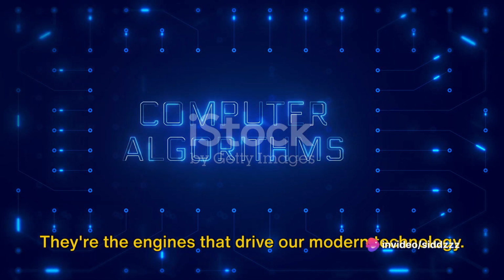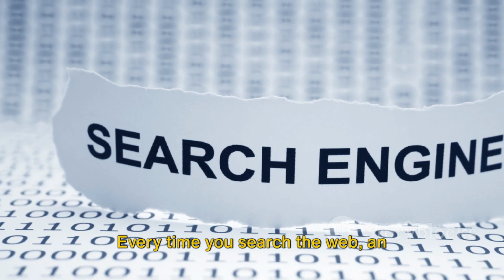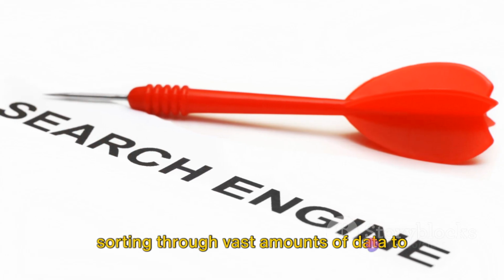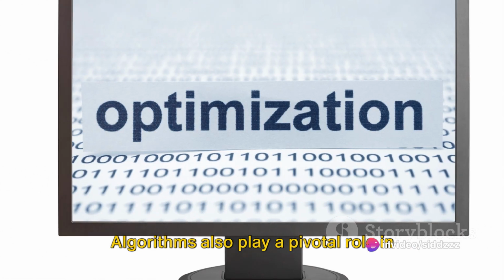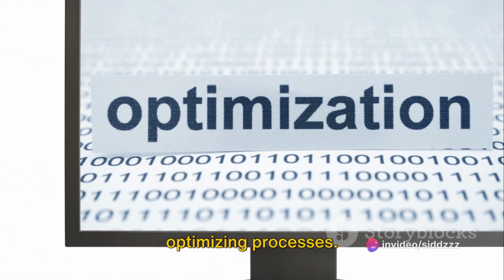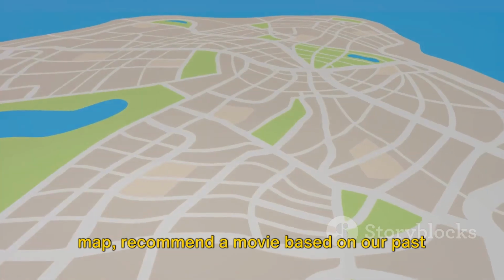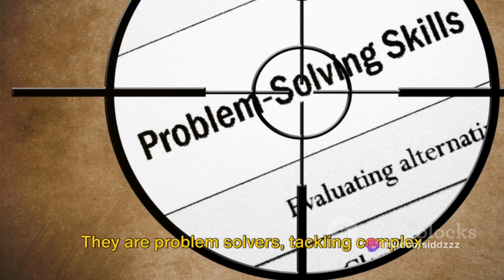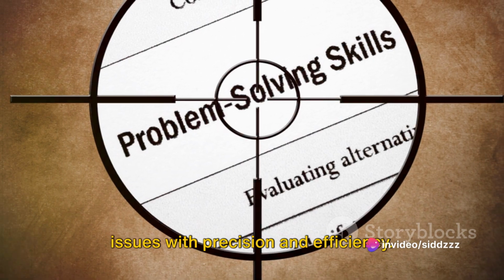Algorithms may seem complex, but they're incredibly important in our digital world. They're the engines that drive our modern technology. Think about it. Every time you search the web, an algorithm is working behind the scenes, sorting through vast amounts of data to deliver the most relevant results. Algorithms also play a pivotal role in optimizing processes. They help us find the shortest route on a map, recommend a movie based on our past preferences, or even predict the weather. They are problem solvers, tackling complex issues with precision and efficiency.